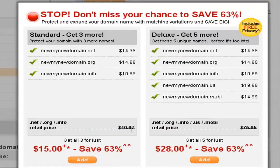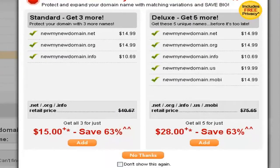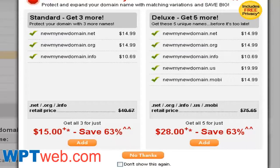Now GoDaddy.com is very well known for recommending all sorts of different products that you can add to your order, even though what you want to do is really just to buy a single domain name. So here they are recommending different variations of the domain name, the .net, .org, etc. And if you want to get all these domain names, you can just click on add, or otherwise click on no thanks to continue.